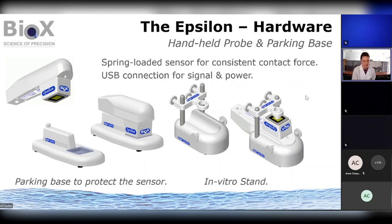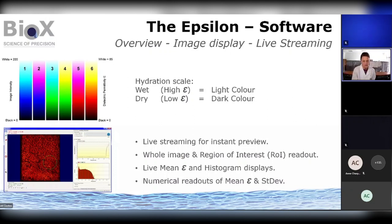This is a screenshot of the software. You can measure snapshots, but also you can do some burst measurements, or you can also record movies. You can choose a region of interest, and you can also compare the whole image. The values you get are live readings of the mean permittivity. You can also have a histogram display, and you get a numerical result of mean permittivity and standard deviation. On top is for the whole image, and at the bottom is for the region of interest.